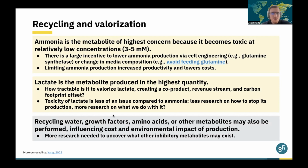Lastly, recycling water and other components, even including individual amino acids, might be performed in the future. And this could influence cost or environmental impact in various ways. There's also a need to leverage these models that might be built to identify what other types of inhibitory metabolites may exist or build up over time in the media. Some of these have been identified in CHO cells, and there could be parallel efforts done in cultivated meat that could also be impactful. But there's not much to really talk about with respect to these options quite yet.